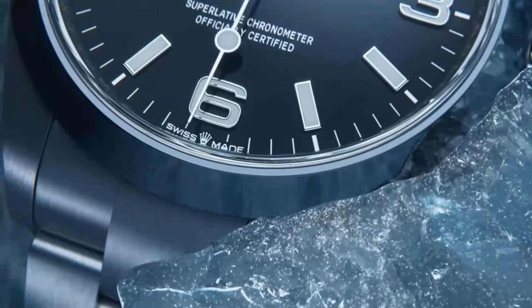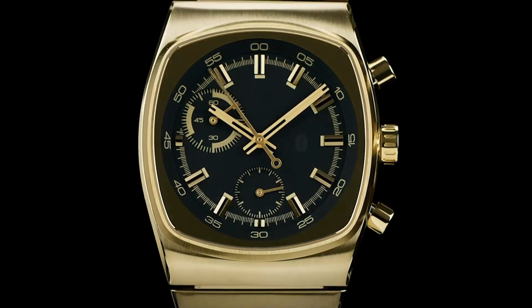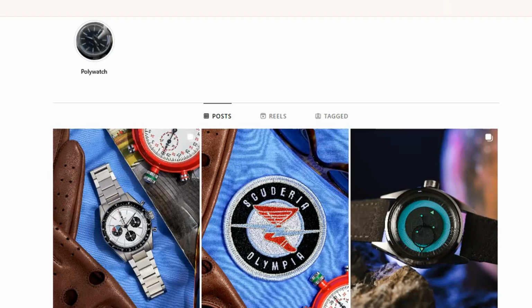Most people assume that a Swiss-made watch means Swiss craftsmanship and that a microbrand watch is the result of an independent watchmaker's vision. But in reality, many of these watches come from the same factories using the same parts, sometimes even identical designs, sourced directly from suppliers in Asia.